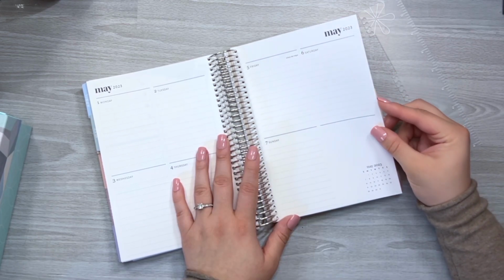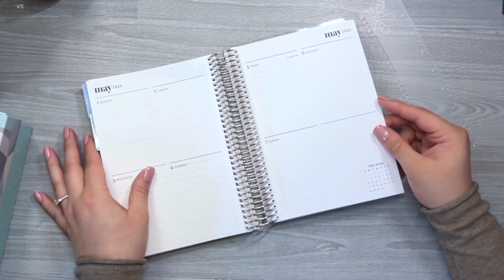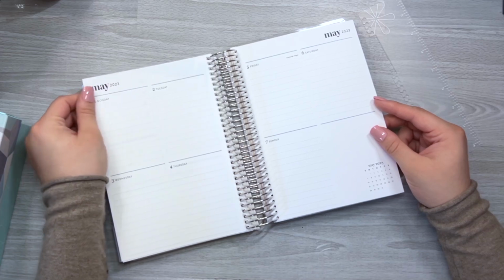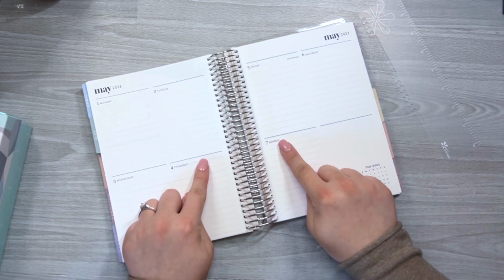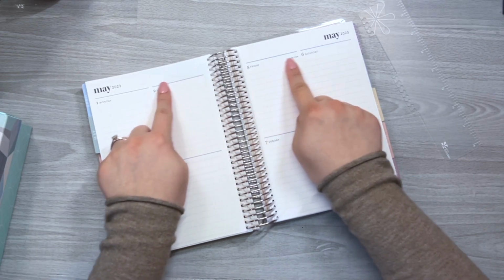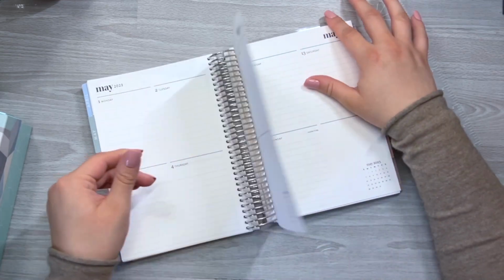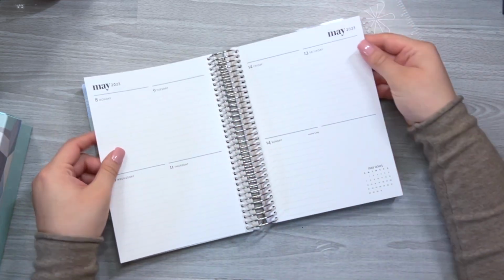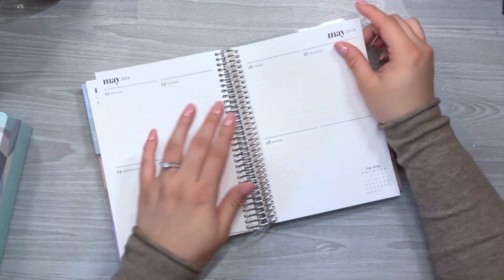And then the last thing to note on these pages is that there is some color. Again, it's going to match the tabs for the month. So this one has that really pretty green sage color, and it is going to be a very thin line that's at the top of each day. So I'll go ahead and flip through the rest of May. You can see that here. So again, very much the same.